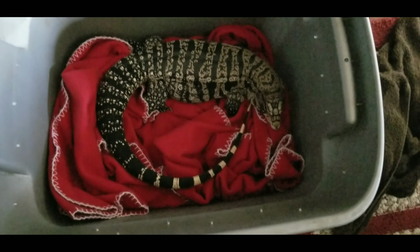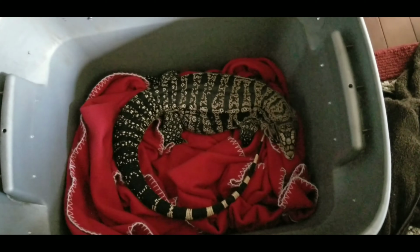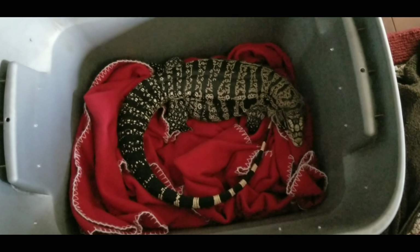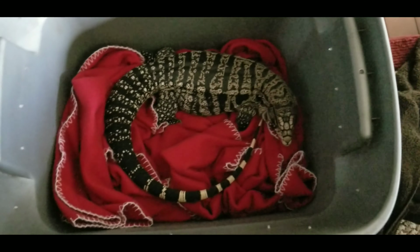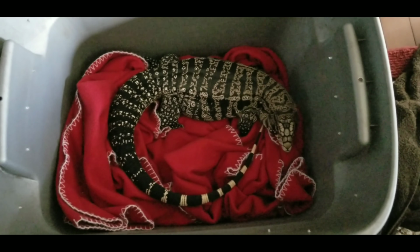And there he is. It's not a huge fit. I do like to give my animals more room, but this is what we got, and he likes to curl into a ball and sleep anyways, so he'll be fine. The most important thing is that it has a good lid and that it has air holes. Also, it's important to make sure that your car is not too hot, especially if you have them on a warm blanket and in a tote like this.